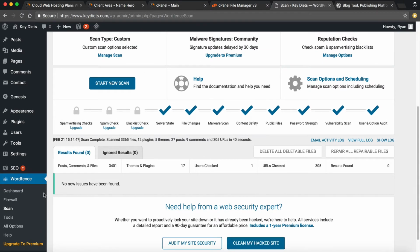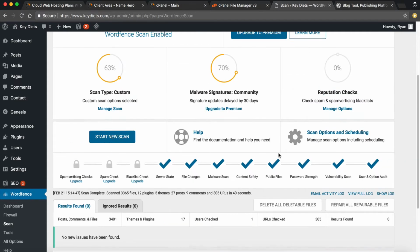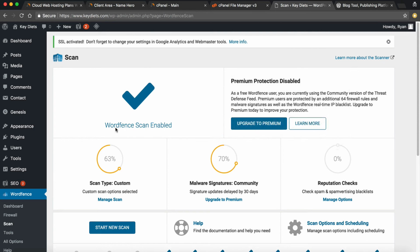So you can see that if you were to have results in here, you could actually delete the detectable files, and you can also run their repair as well. So you have some options inside of WordPress. So running that scan does help. I want to show you next, though, how to replace the core WordPress files.